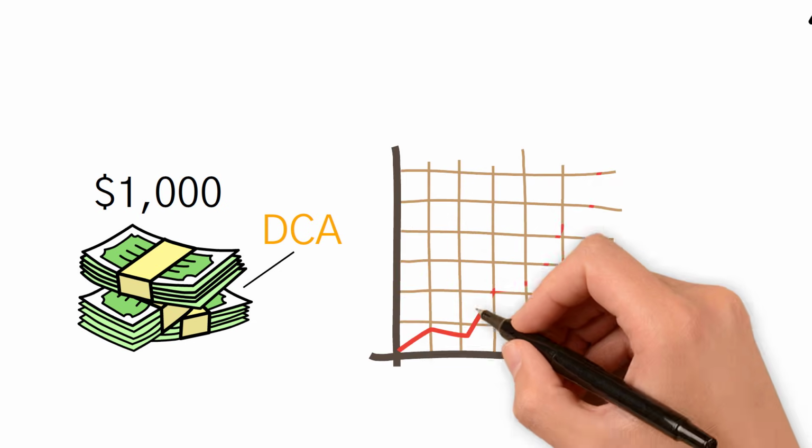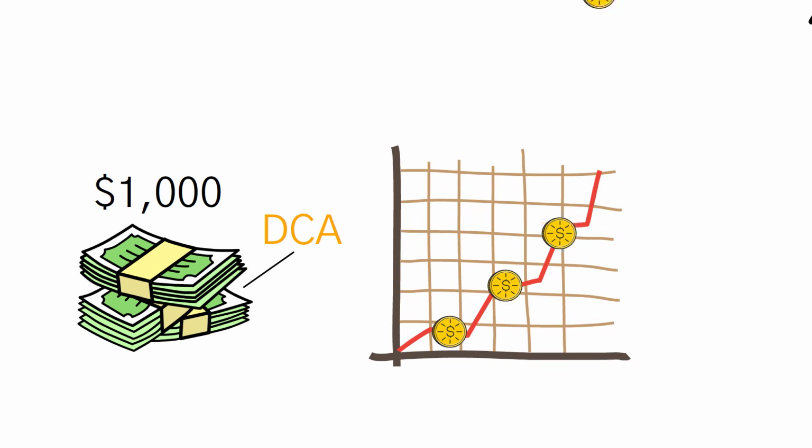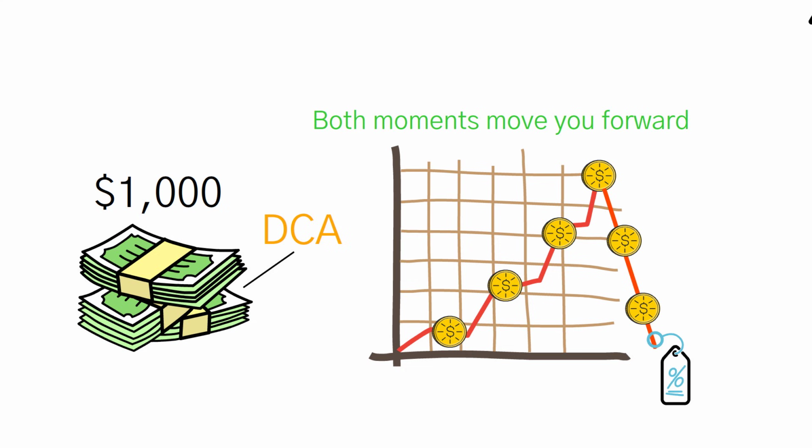This is also where your first $1,000 becomes easier to reach, because DCA forces you to build your position in all kinds of conditions. When the market's high, you're building stability. When the market's low, you're building future growth at a discount. Both moments move you forward, just in different ways.